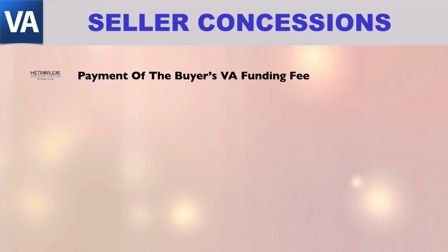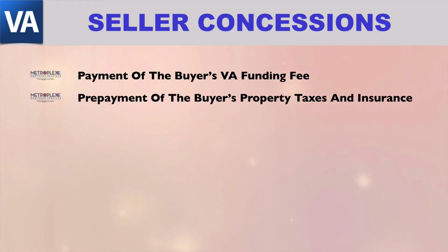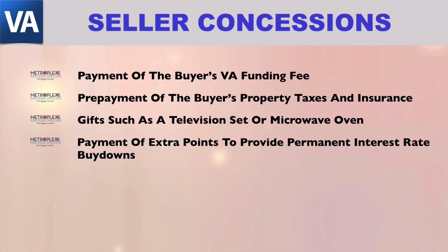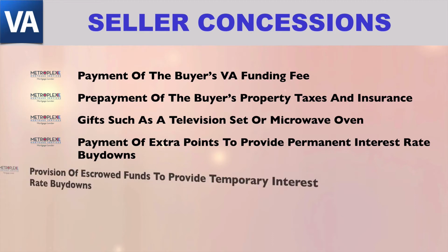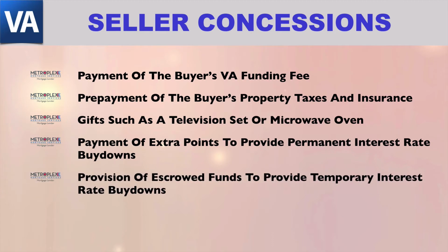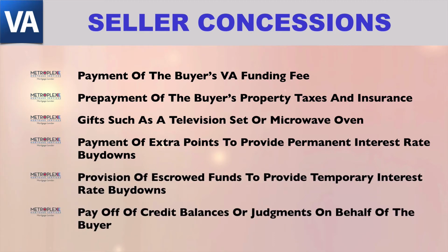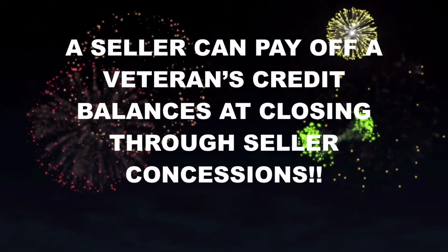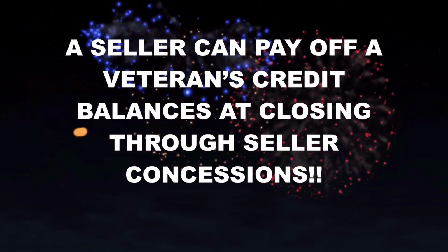With that being said, VA includes the following examples of what could be paid through seller concessions. Payment of the buyer's VA funding fee, prepayment of the buyer's property taxes and insurance, gifts such as a television set or microwave oven, payment of extra points to provide permanent interest rate buydowns, provision of escrowed funds to provide temporary interest rate buydowns, and payoff of credit balances or judgments on behalf of the buyer. Yes, believe it or not, a seller can pay off a veteran's credit balances at closing through seller concessions.